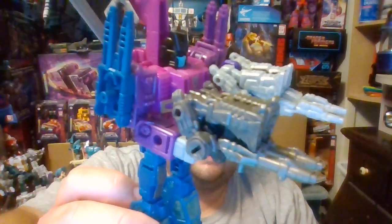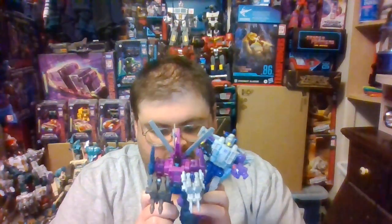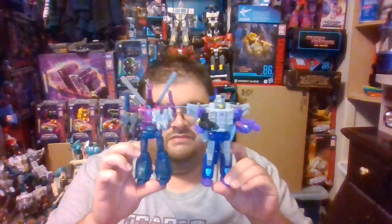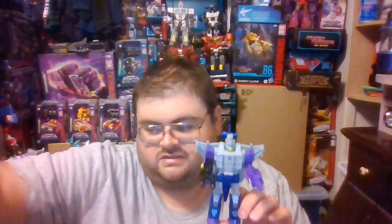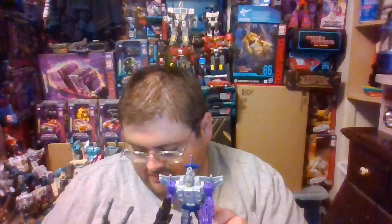This one was released individually, and this one, which is the rarest and hardest to find out of Spinister's trio, was released with Siege Skywarp. So that's the rarest of Spinister's two Targetmaster partners. So here he is, Needlenose next to fellow Decepticon Double-Targetmaster Spinister.